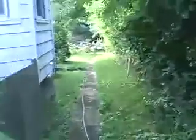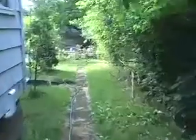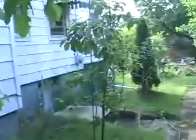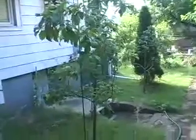So this is what I call my little alleyway here, alongside my house, between myself and my neighbor. And there's an apple tree. I didn't produce many this year, but it did last year. Only small. I don't want too many fruits from an apple that size.